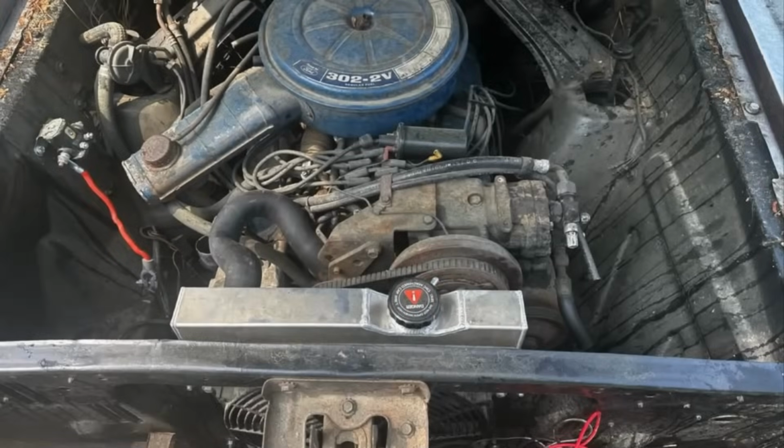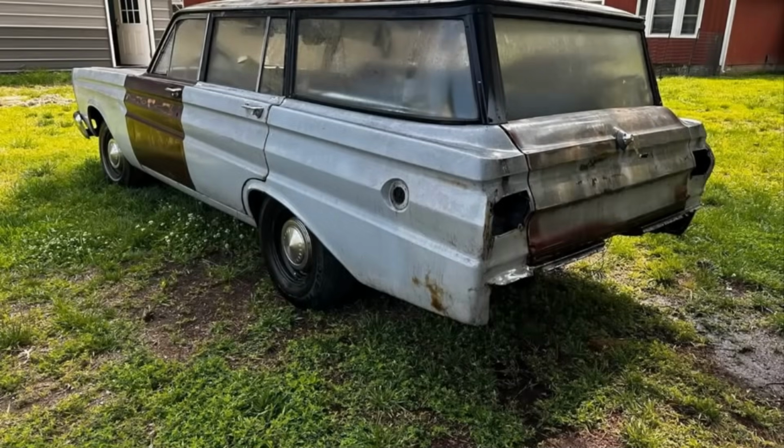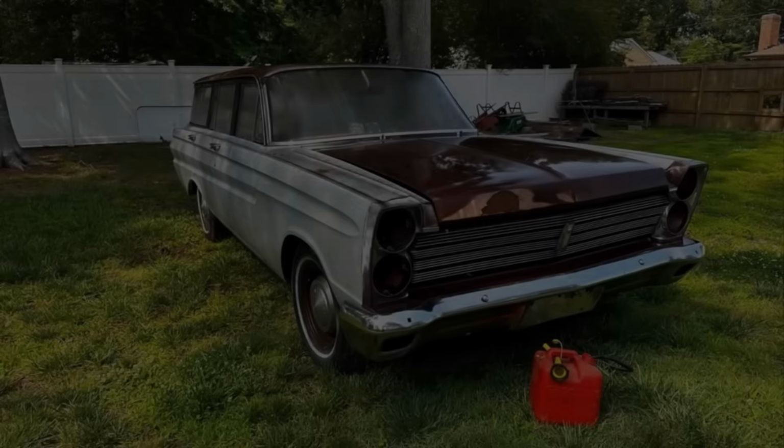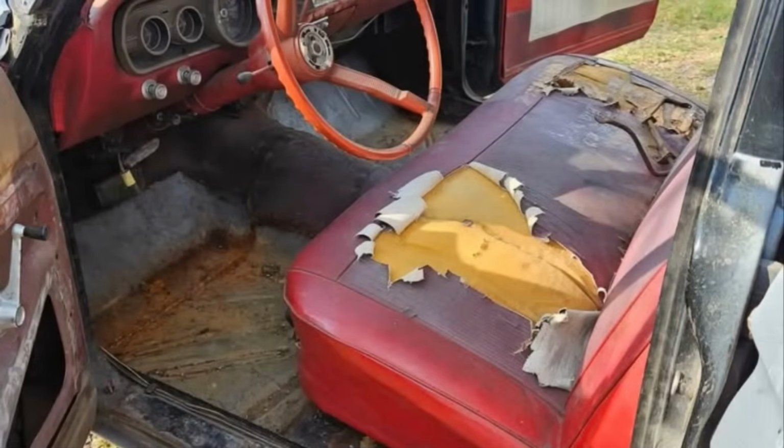While the car is not currently roadworthy, the engine has been started briefly using a gas can, confirming that it does run. The seller emphasizes that the car needs a brake system and a complete fuel system installation before it can be driven. For enthusiasts with the tools and space, this Comet offers a budget-friendly entry point into classic wagon ownership. Mechanically, the car shows signs of progress.